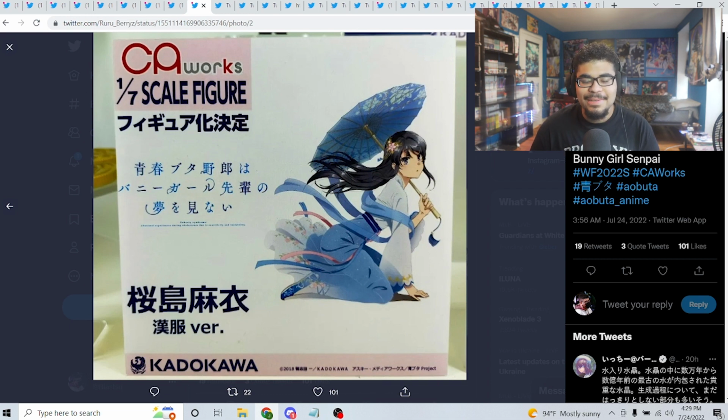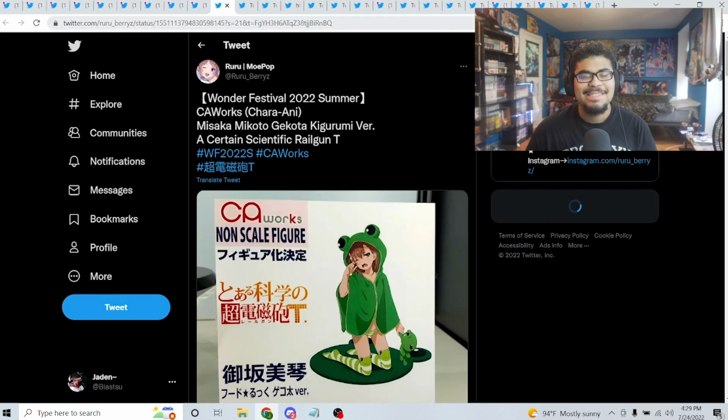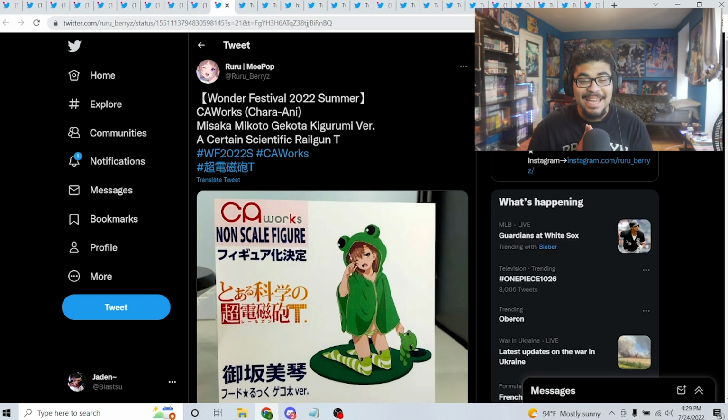I wonder why she's in this position. I wonder if the figure's gonna be kind of smaller because of that, but I'd imagine the detail would be super amazing.